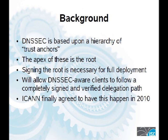But DNSSEC is based on a hierarchy of trust anchors. The apex, these are the root. You don't really have full validation unless you can go all the way from the leaf domain that you're validating, follow the trust anchor chain back up to the root. So signing the root has been something that's been necessary for full deployment. Obviously, there's been a lot of layer 9 around that, but the good news is that ICANN has finally been in a position to agree to have this happen this year.